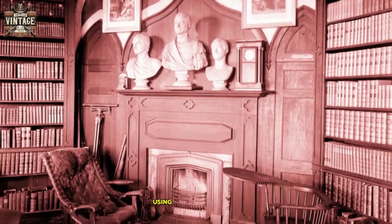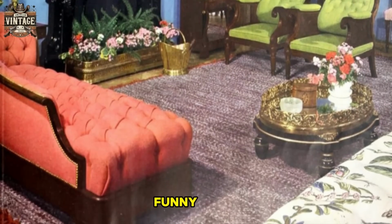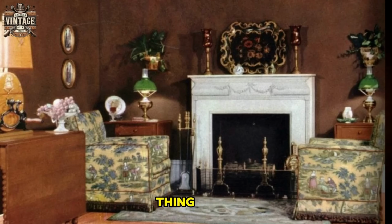It had a tall, not-so-deep fire pit that was great at pushing most of the heat into the room. When people started using furnaces and central heating, they didn't need fireplaces as much, so a lot of them got closed up. Funny thing is, nowadays, lots of folks think having a fireplace is really cool, so fixing them up has become a popular thing to do.